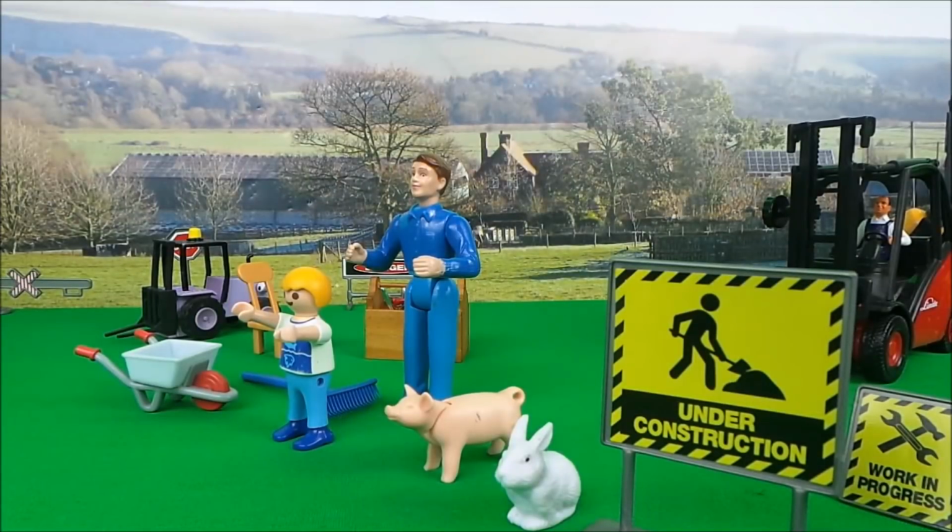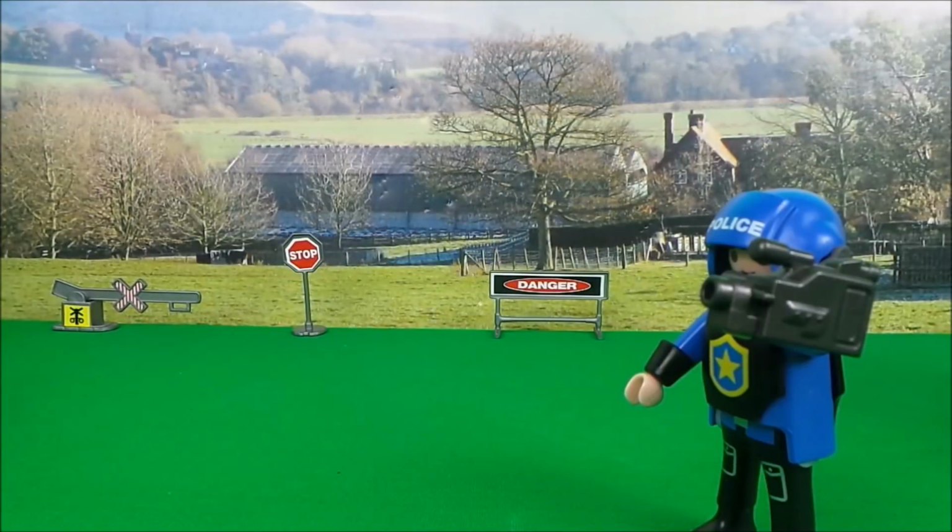So they walked over, and so did the pig and so did the bunny, to get a better view of what was down below. And what they saw was a policeman.